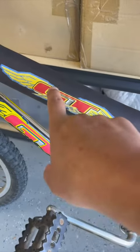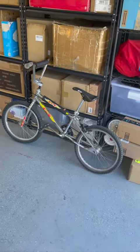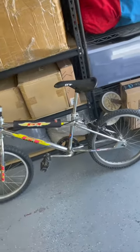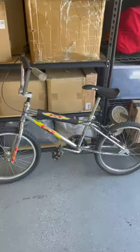I didn't want it to run. As you can see, it kind of ran a little bit along these lines here, but from a distance, she looks beautiful. All nice and shiny and restored again. 1993 GT Mach 1 BMX bike built in the USA.